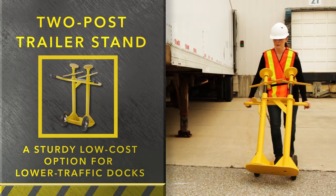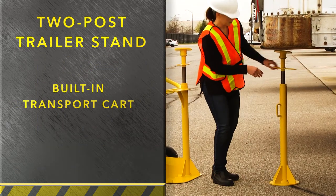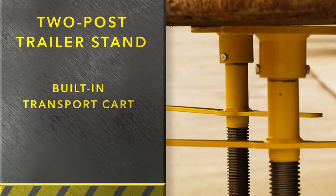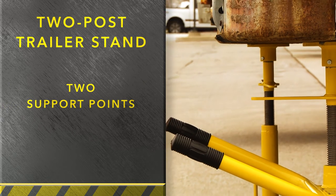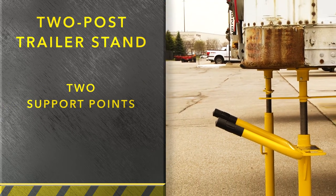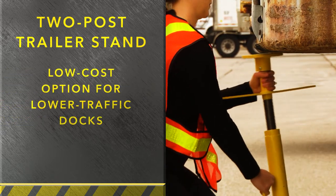For more occasional use, Ideal Warehouse Innovations' two-post trailer stand with its built-in caddy is a low-cost option for lower traffic dock environments. The two-post trailer stand, with post position one under each corner of the trailer's nose, draws stability from its two contact point design and is a great safety solution for smaller operations and lower traffic loading dock environments.